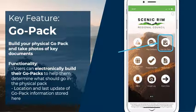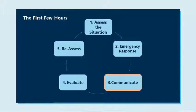You'll find on your app that there's also information about your Go pack and some prompts about what you may wish to include. If you scroll down to the bottom of that area, it also enables you to type in where that Go pack is located, just as a reminder in your time of crisis.